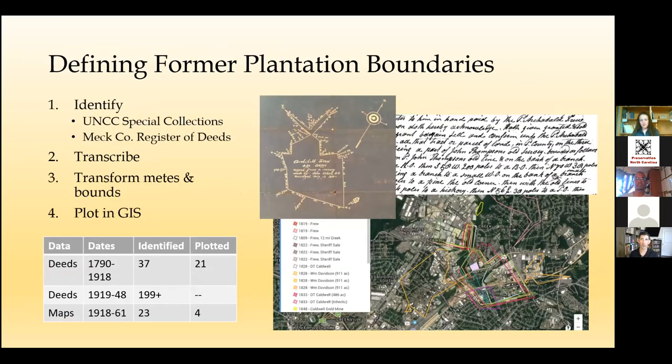In terms of defining the former plantation boundaries, it was quite an effort, but the process was to first identify, transcribe, then transform, and plot in GIS lots of old deeds, maps, and surveys that were culled from UNC Charlotte Special Collections and the Mecklenburg County Register of Deeds. If you're not familiar with what a GIS is, a geographic information system, think Google Maps, but you're able to actually plot features on a map, much like the graphic you see there below. We were able to identify lots more resources than we were able to actually plot on the map. So lots more work here to tap into.